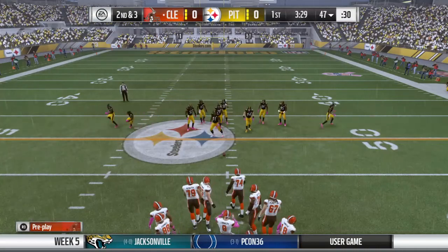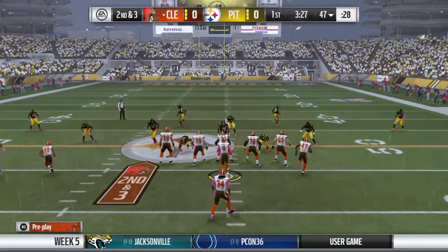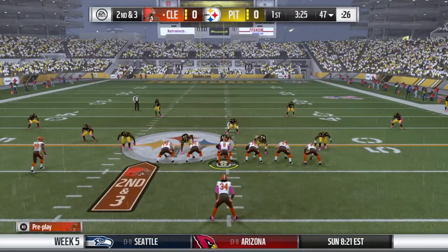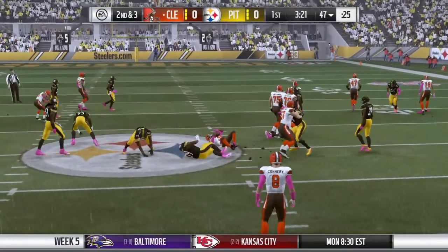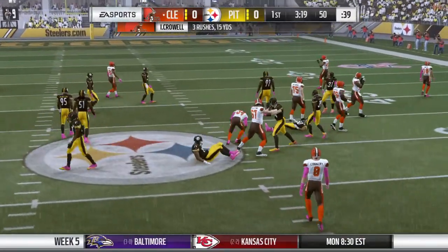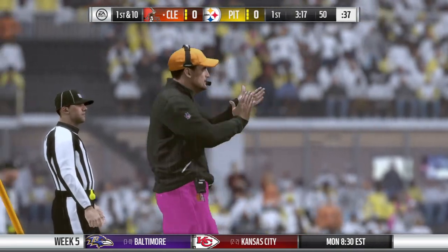This is where the expression staying ahead of the chains comes into play. Good runs like that one set you up well for third down. On second down, here's Crowell. And he'll get it out to midfield. Looks like they'll spot it right at midfield at the 50.